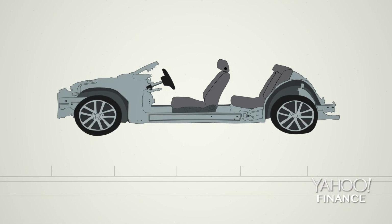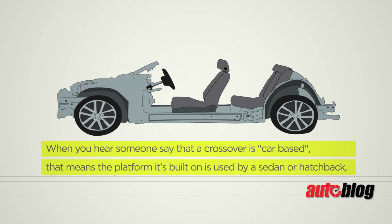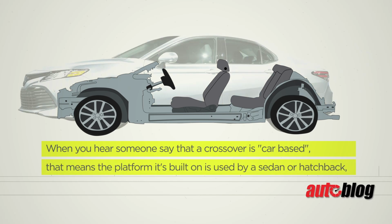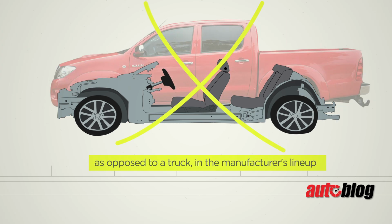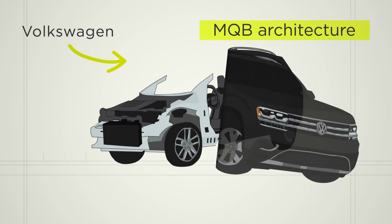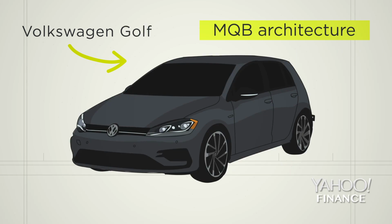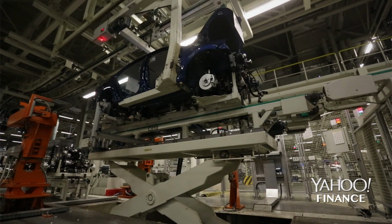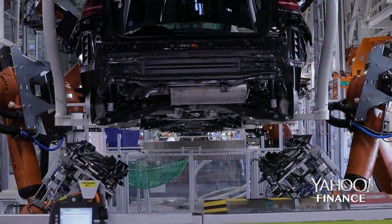Let's take another example. When you hear someone say that a crossover is car-based, that means the platform it's built on is used by a sedan or hatchback, as opposed to a truck in the manufacturer's lineup. An example of this would be the Volkswagen Atlas. Volkswagen builds this mid-sized SUV on its MQB architecture, which is used for many other smaller vehicles such as the Golf and Jetta. This shows one of the major manufacturing benefits of these modular platforms, which is flexibility.